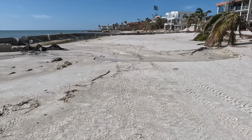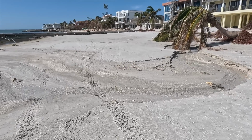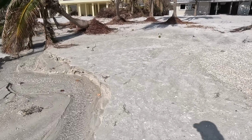This seawall was not this high before. Where is this water coming from? This water that's flowing fresh this way. Oh my gosh, it's coming out of a broken pipe over here. Holy smokes.